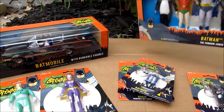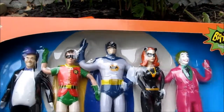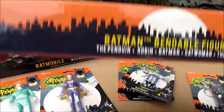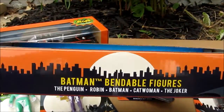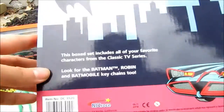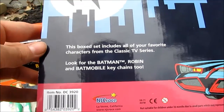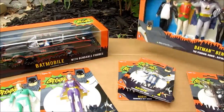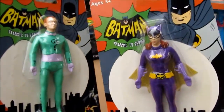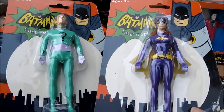And we have some of the 6-inch figures here. We have the Penguin, Robin, Batman, Catwoman, Joker. These are really cool. Like I said, they display really nice. It says the box set includes all of your favorite characters from the classic TV series. Look for the Batmobile keychains too. Like I just showed you, I have some of the upcoming figures, the Riddler and Batgirl, and we're gonna check these things out.